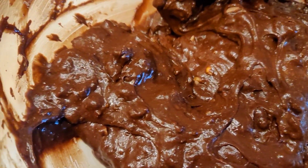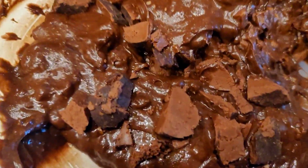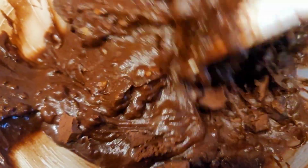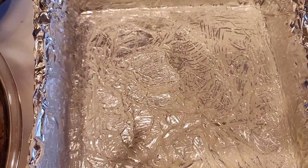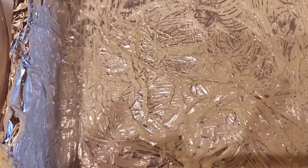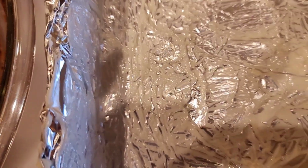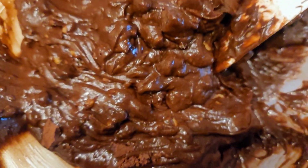Next, we're going to fold in our truffle morsels. Yeah, you're probably thinking, isn't that too chocolatey? No, that's the whole point. It's never chocolatey enough when you're making brownies. Trust me, it's not. So yummy. So I'm going to fold these in. Then I'm going to put them in the pan that I have right here. It's just a square foil pan with some foil paper. I mean, it's an aluminum pan, but it's wrapped with foil paper and has butter. You can use wax paper if you want, but we ran out, so this is what we're working with.